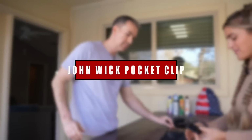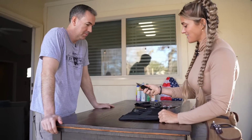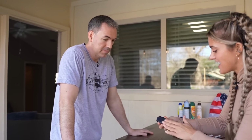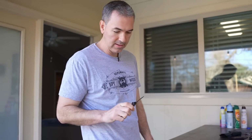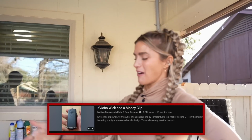Here's another spy knife. This is what I call my John Wick pocket clip. So this is a money clip knife, but it's also an OTF blade. And these are awesome. This one's by Templar Knife, and it's actually got a screwless design. There are no screws on it, and if you want to try that, it's really fun. The action on that is just smooth. I did a video on that, and I titled it "If John Wick Had a Money Clip." So that would be his money clip.